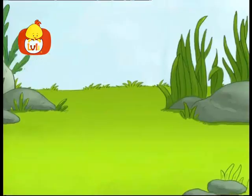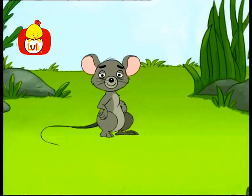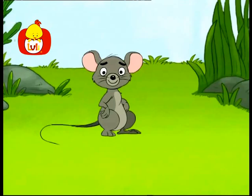I wonder which animal we'll meet today. Today we'll meet a mouse. Hello, mouse. How does the mouse go? Squeak, squeak. The mouse squeaks.